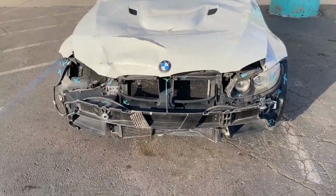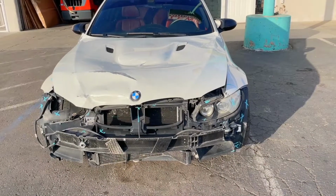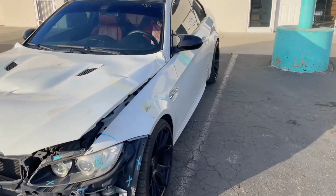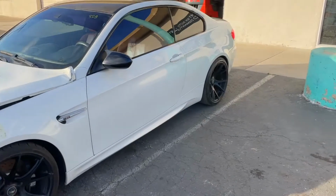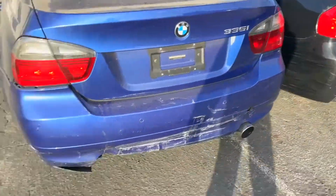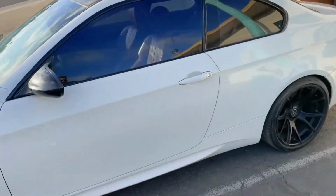Sorry, don't have shocks. Here is the whole shock. S65 M3 naturally aspirated engine, super cool, super loud, no power at all. Your 335 can make more power than this one, but anyway, it's more fun to drive this M3.